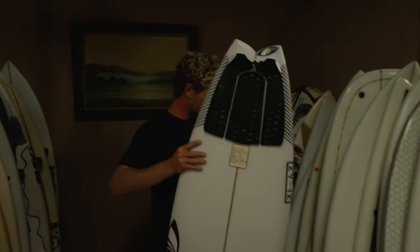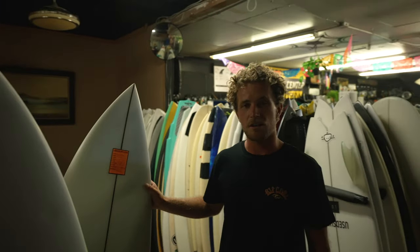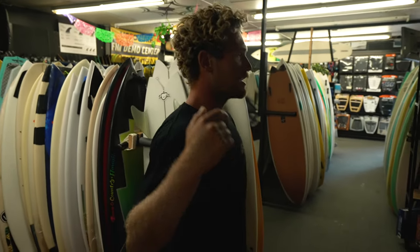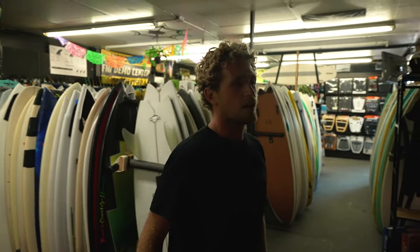Looks fun. Don't forget, probably took 6 people to make this surfboard. It's not just the shaper that you should think of. It's also the glassers, fin setters, sanders, everybody.